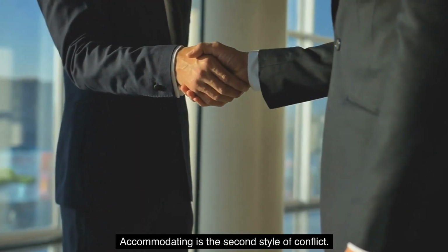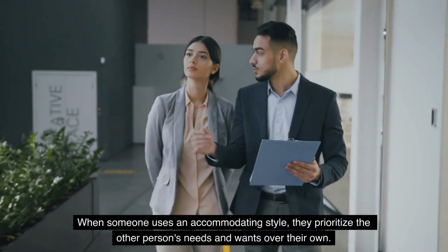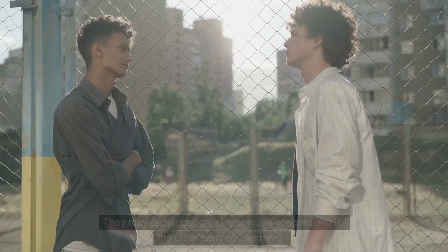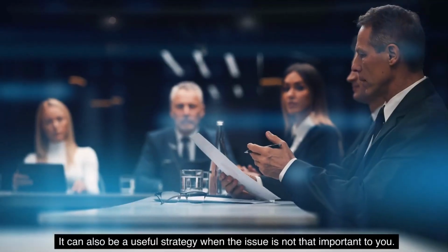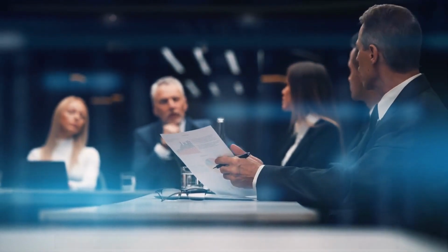Accommodating is the second style of conflict. When someone uses an accommodating style, they prioritize the other person's needs and wants over their own. They may apologize, give in, or make concessions to the other person's demands. It can also be a useful strategy when the issue is not that important to you.